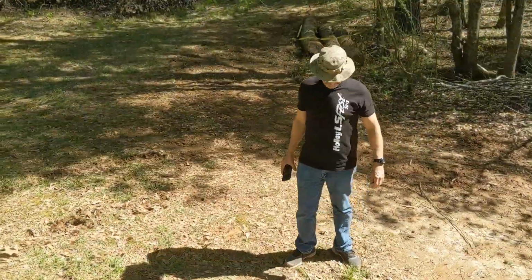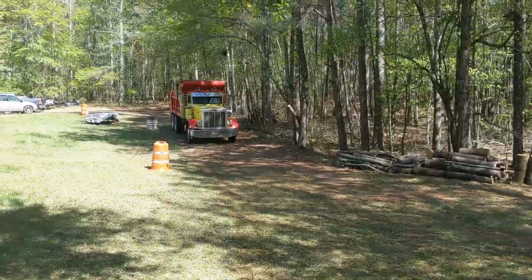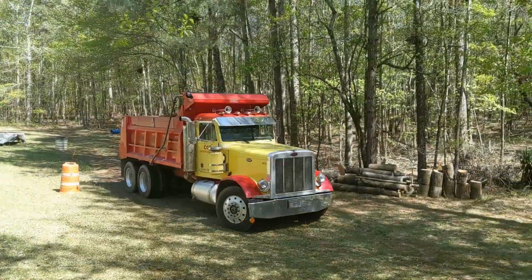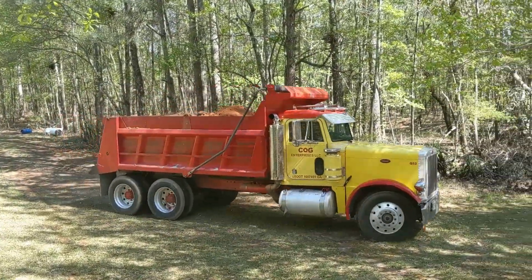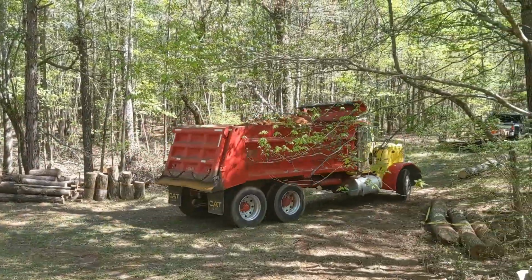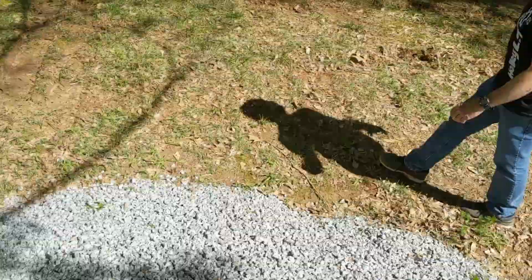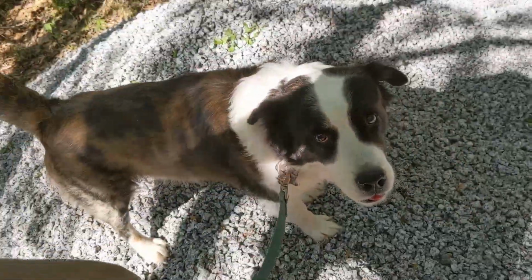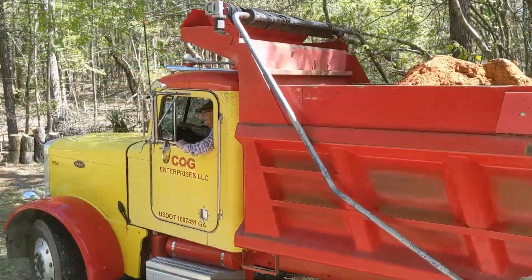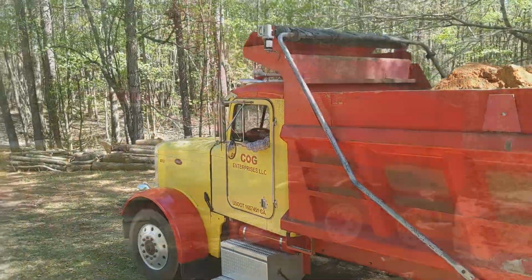So you got dirt coming in? Yeah. By the truckload. Yep. Look at that. Cool Peterbilt. That thing is sweet. It looks like a Tonka toy with that yellow and red color scheme. Got some nice clean fill dirt coming in. Clean dirt. That's a hard point. Yeah, it is. What do you think, Mobes? Yeah, you don't even understand. Love the truck, man. Can you honk the horn for us? Yeah!